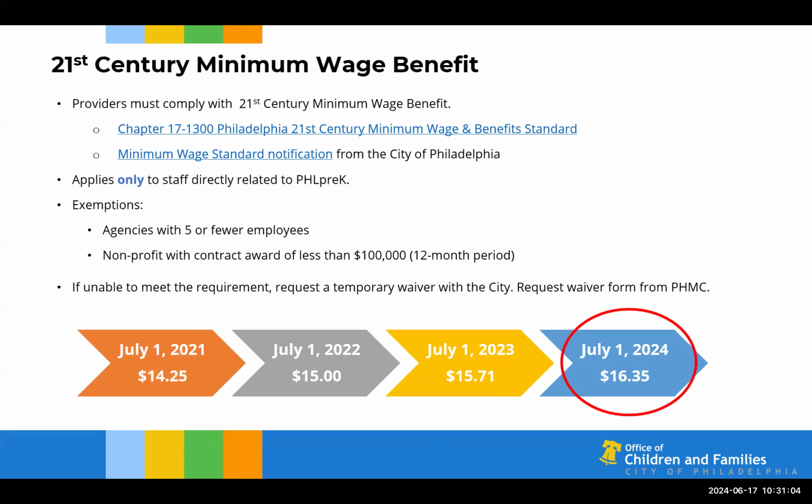So next is the 21st century minimum wage benefit. Providers must comply with the 21st century minimum wage benefit for PHL pre-K staff. This will increase to $16.35 this year. For more information on this, providers should review the code and notification from the city that's linked here, and it's also linked on the checklist. Exemptions to this include agencies with 5 or fewer employees, nonprofits with a contract award of less than $100,000. And if providers are unable to meet the requirement, they should request a temporary waiver with the city, and they can request that from us.